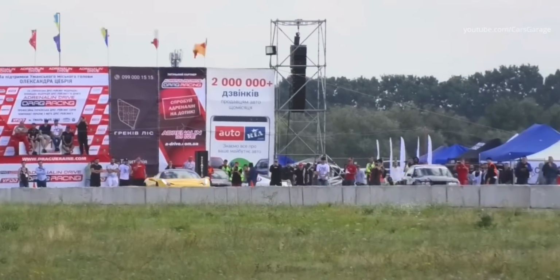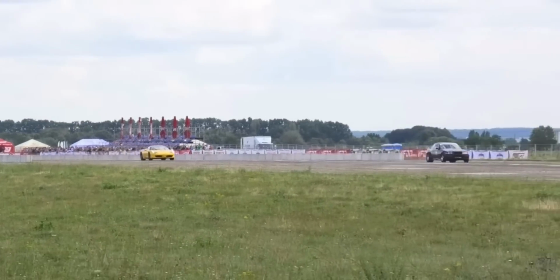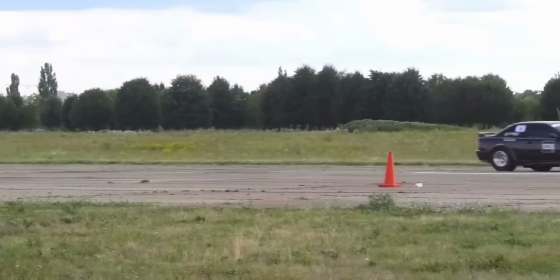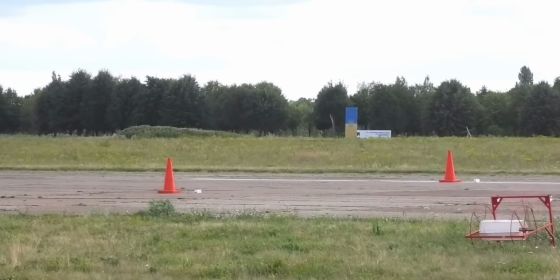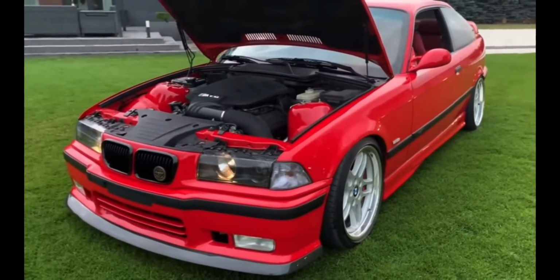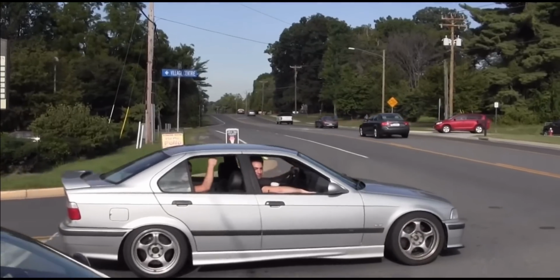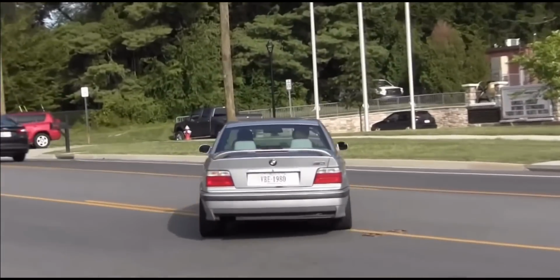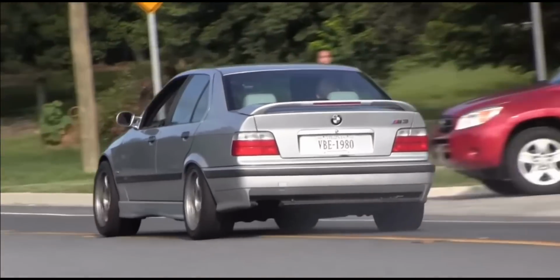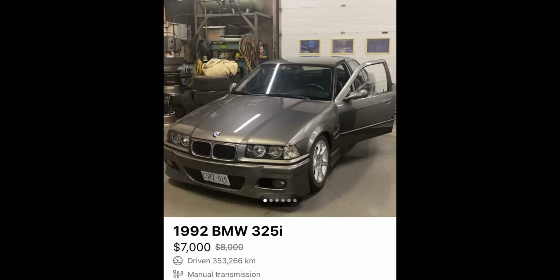Why, you may ask? Well, because they're perfectly balanced cars, and extremely cheap to modify and upgrade, which is why you almost see them everywhere at drift and track events. Now, you could either keep the stock motor, throw an S55, S56 into them, or even LS swap them for dirt cheap. All this fun can be had for just $7,000, and it even comes with a manual transmission.